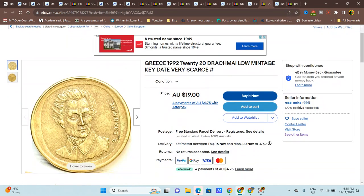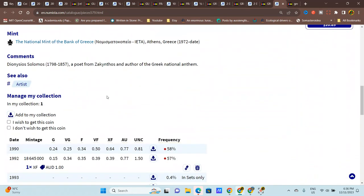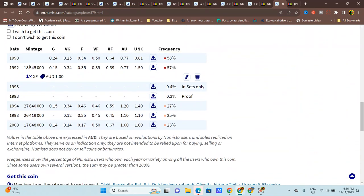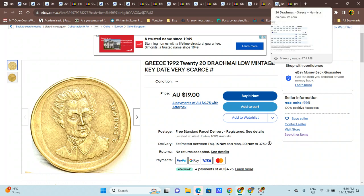Then we have a 1992, 20 drachma. Okay, once again, low mintage, key date, very scarce. And if we go to 20 drachma, I actually quite like this coin. 18,643,000. So not a low mintage, not a key date. And did they have uncirculated for that one? No, it's scarce. Nah, it's not scarce. $19. You can pick these up for $1 to $2 in uncirculated condition. Don't buy this rubbish.